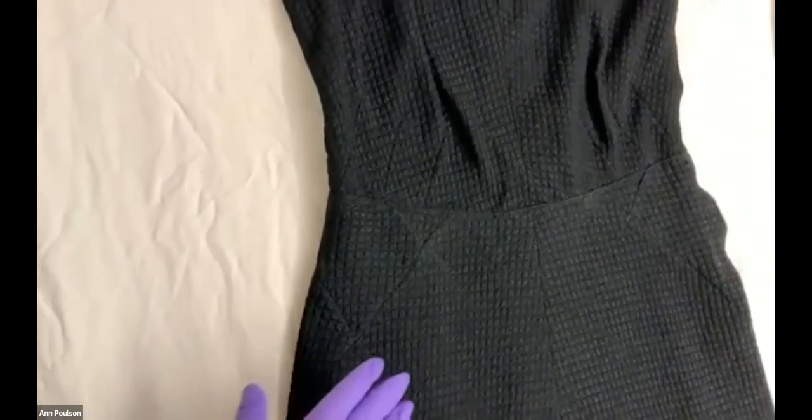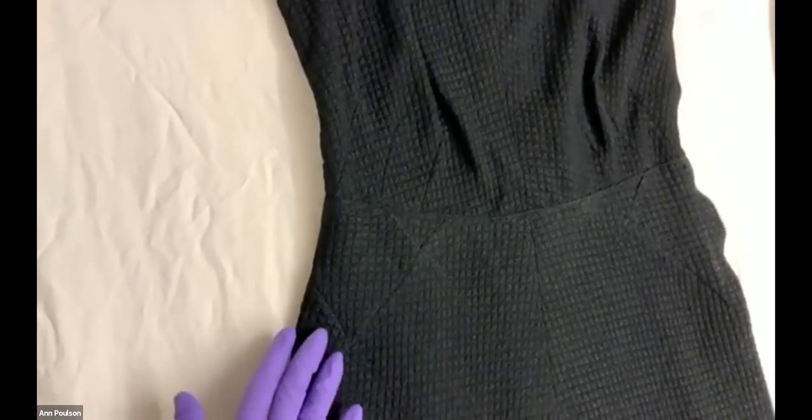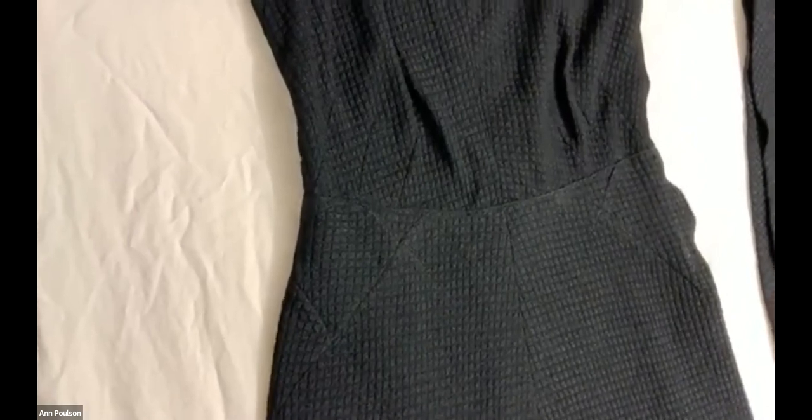I still just love all of these different seams and lines in this very simple dress. Simple seeming, but clearly not actually simple. Yeah.